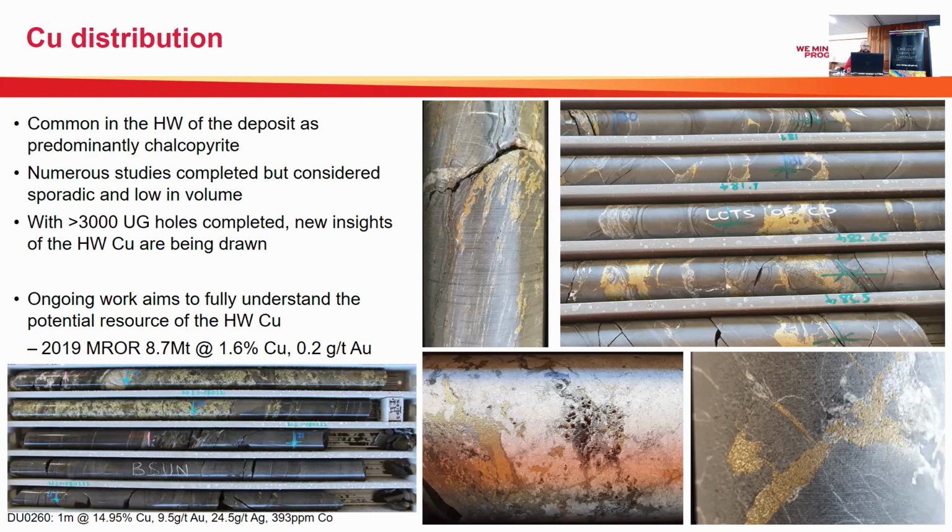And then the resource there from 2019 is 8.7 million tonnes of 1.6% copper, but that's not a true reflection of what actually is there. There's a core tray down the bottom here, and it's snipped off in the slide on the projector, but there's a metre of massive chalcopyrite breccia there. So it's 1 metre at 14% copper, 9.5 grams per tonne gold, 25 grams silver, and nearly 400 ppm cobalt.